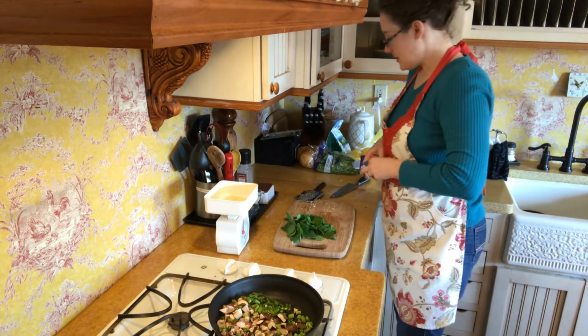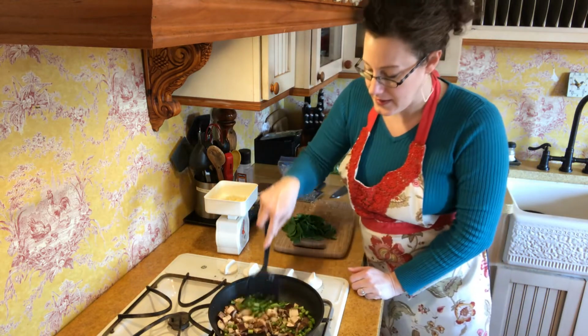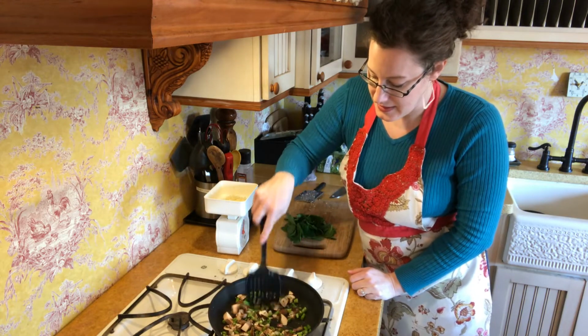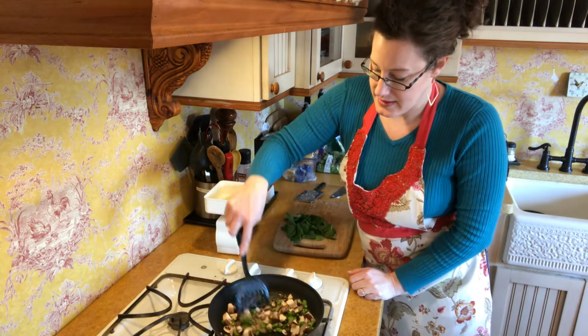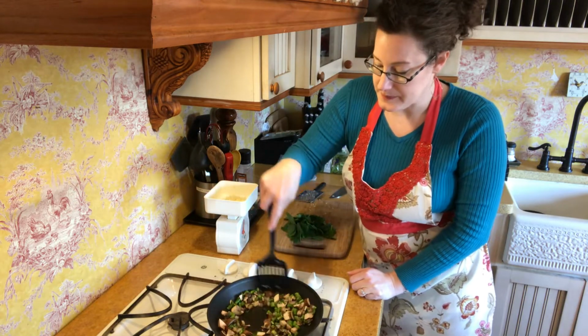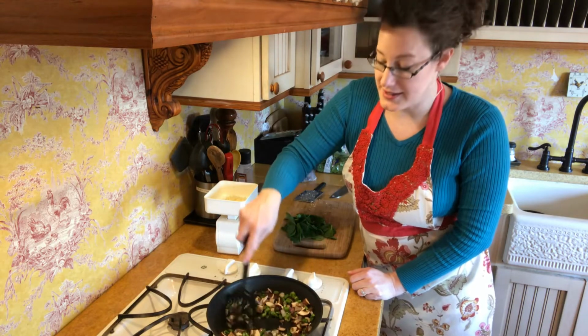Alright, starting to smell good, so I'm going to give this a stir. And once this has cooked down, then I'll add the spinach and a little salt and pepper. Okay, let's see what I'm doing still. That's good.